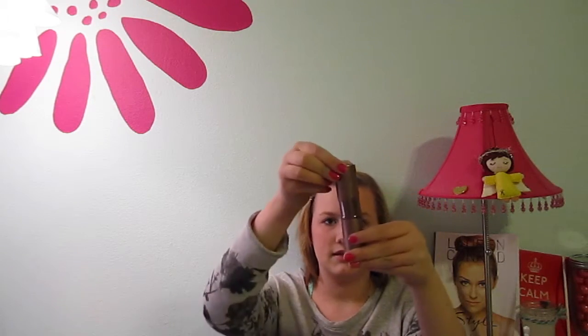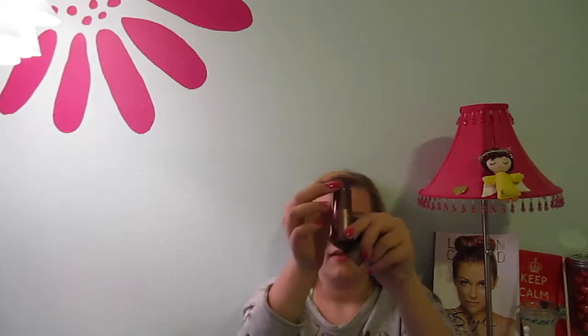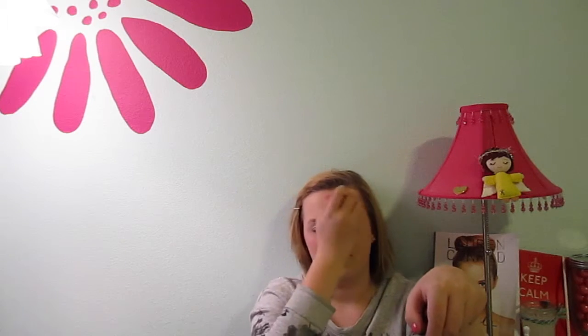So you pull off this cap, oh my goodness, it's backwards, and then it comes out, and it's just like a kabuki brush, and it's super, super soft. I could rub this all over my face and it would put me to sleep. It's so soft, which is probably not a good thing in the morning, because then I'd probably fall asleep doing my makeup. But this is the brush I use in all my videos, and I actually haven't washed it yet.